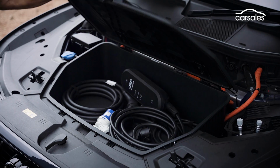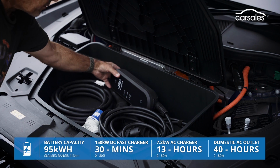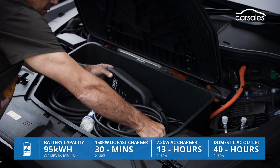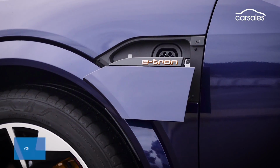As for all important charging, you're looking at 30 minutes to 80% when connected to an ultra-rapid fast charger, or up to 13 hours using a home wall box connection supplied with the vehicle purchase.